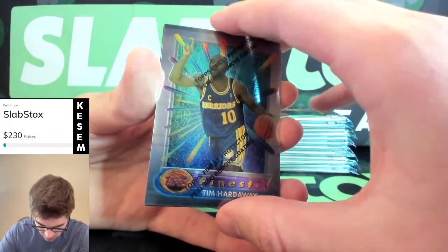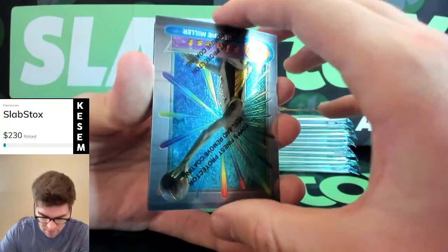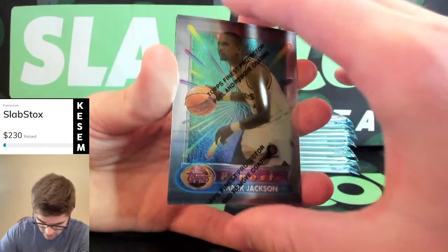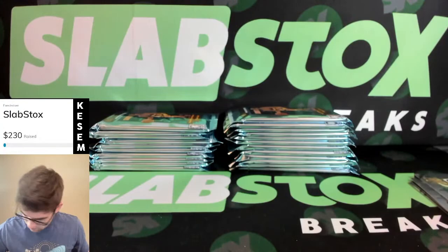Tim Hardaway. Reggie Miller, box cover man there. Flip it around. Charles Smith. Mark Jackson, and Gerald Madkins. Pack number two got that Jason Kidd rookie card.